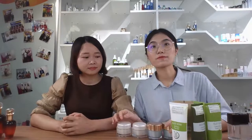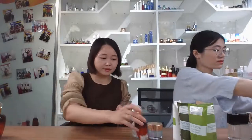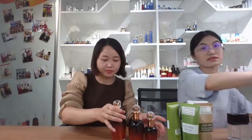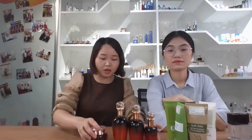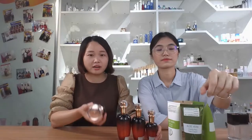Okay, so now let's move on to introduce another style. Since Kara introduced the first one, the next one, I will introduce one set of glass bottle and glass jar. You can see here, the jar has one size. The bottle has three sizes. I will introduce one by one, okay?